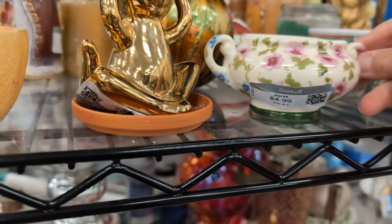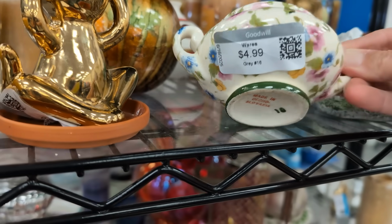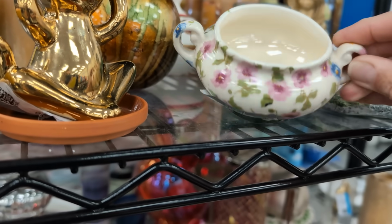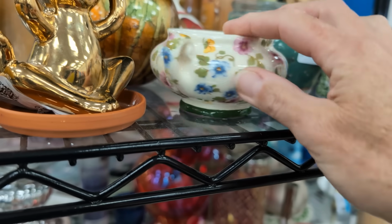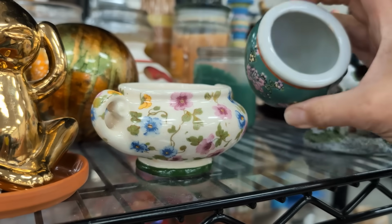This piece is Czechoslovakian. It's a sugar bowl, but it's missing its lid. Unfortunately, it's $5, but it would make a super cute candle or a little air plant planter.